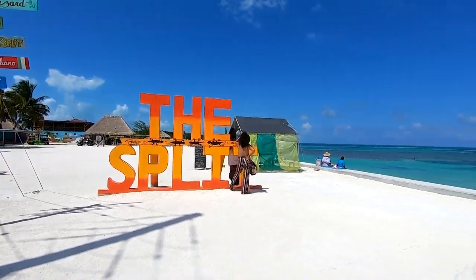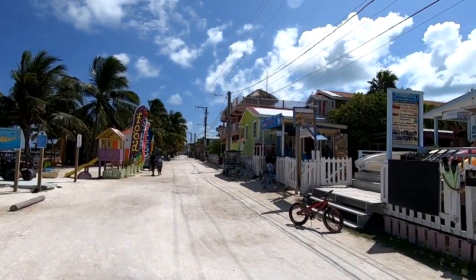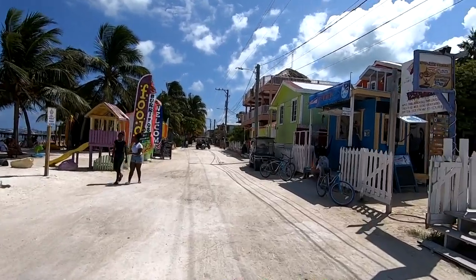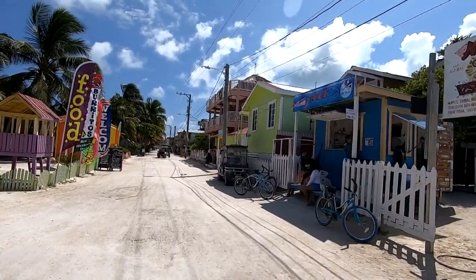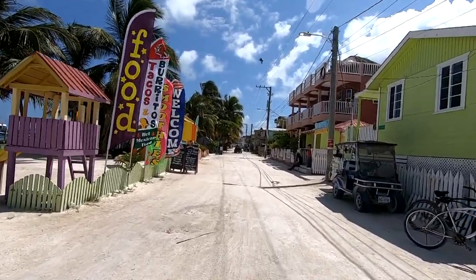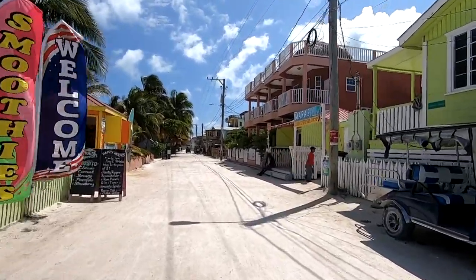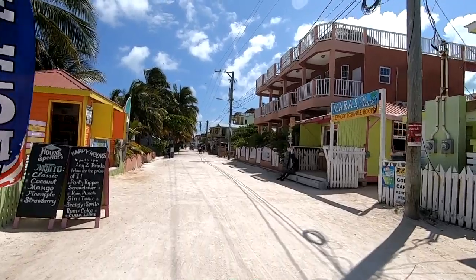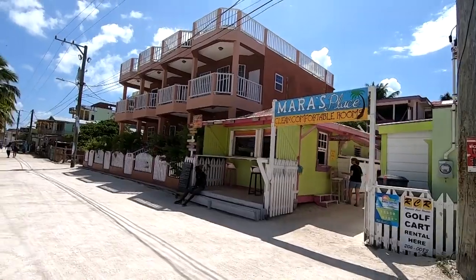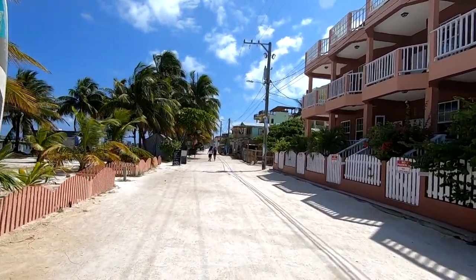We just left the split, and this looks like the main drag of Caye Caulker. A lot of hustle and bustle. Looks like a super laid-back island. I wish I had stayed here, really, but I think up there at San Pedro is where all the tours leave from, so you'd have to take a boat from here, go back up to San Pedro and back and forth. But this just looks like a super relaxed place, walk and bike everywhere. Looks awesome.